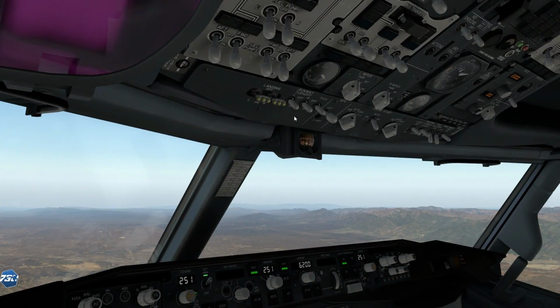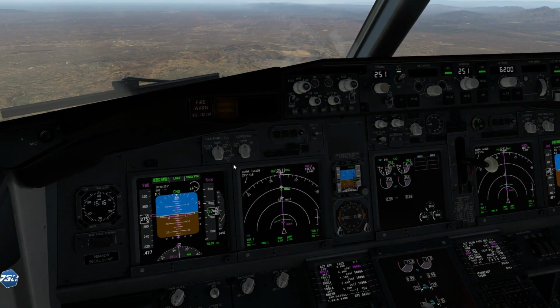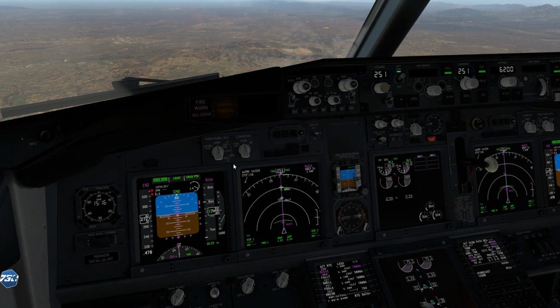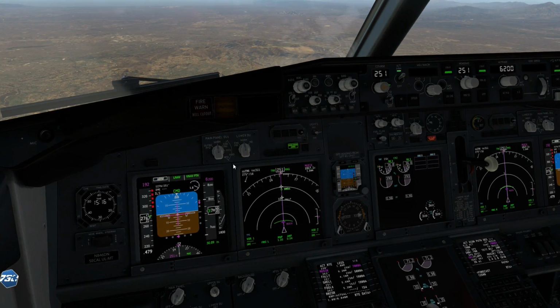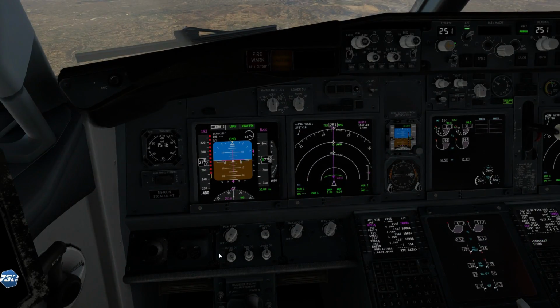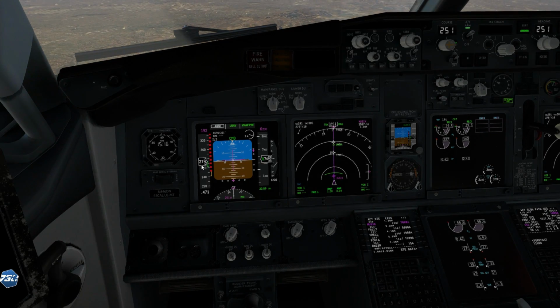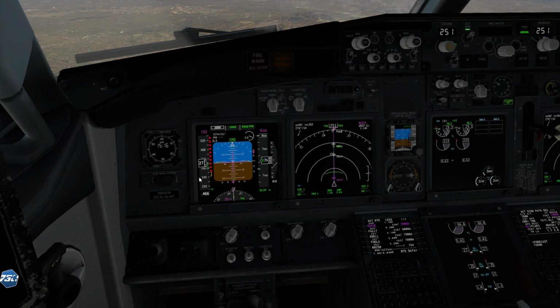I'm going to turn my landing lights on now. And we're slowing down now. In fact, I'm probably ripping the flaps off right now because my airspeed was way above. Oh well.